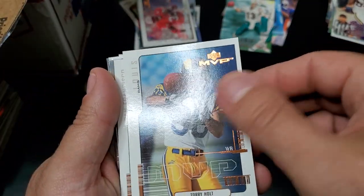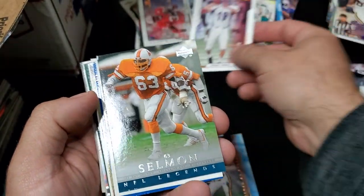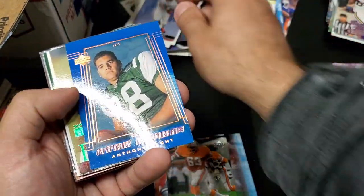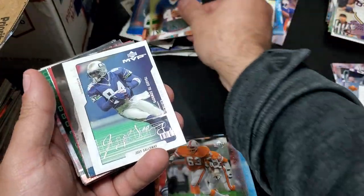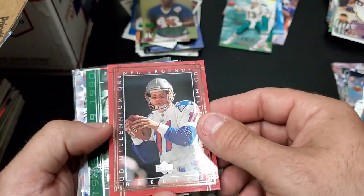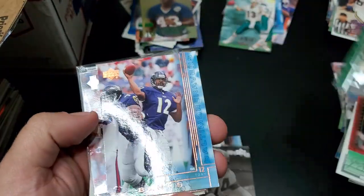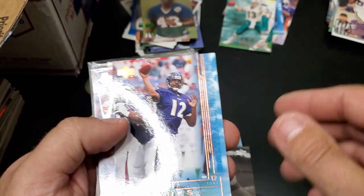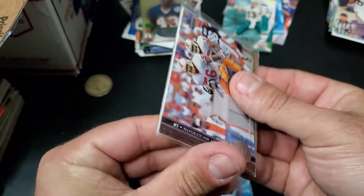Got a Torry Holt, Giovanni Carmazzi rookie card, Selman, another Ron Dayne rookie card, Anthony Becht rookie card, Jevon Kearse rookie. Girl Freak. Nice looking card. Drew Bledsoe. Jerry Rice. Some nice little inserts. Tony Banks. What do we got? Appears to be multiple cards in here.